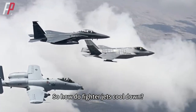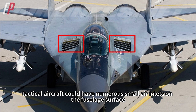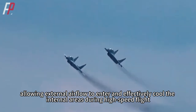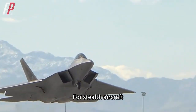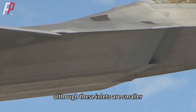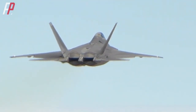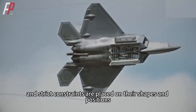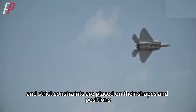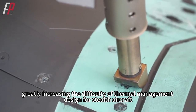So how do fighter jets cool down? In the non-stealth era, tactical aircraft could have numerous small air inlets on the fuselage surface, allowing external airflow to enter and effectively cool the internal areas during high-speed flight. For stealth aircraft, although these inlets are smaller, improper handling of them can compromise the entire aircraft's stealth design. Therefore, the number and size of the openings are significantly reduced, and strict constraints are placed on their shapes and positions, greatly increasing the difficulty of thermal management design for stealth aircraft.